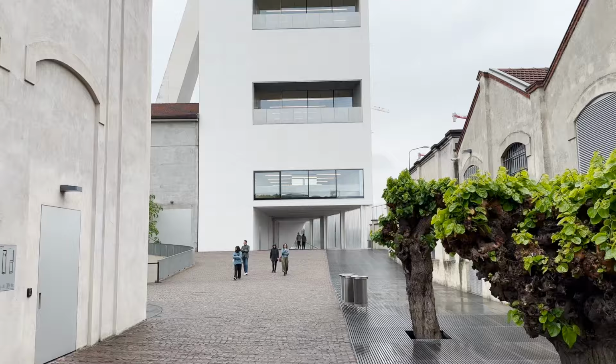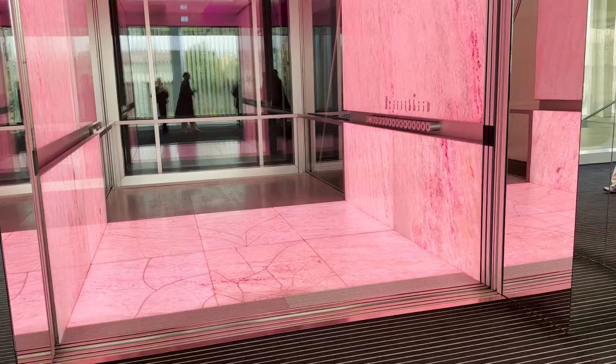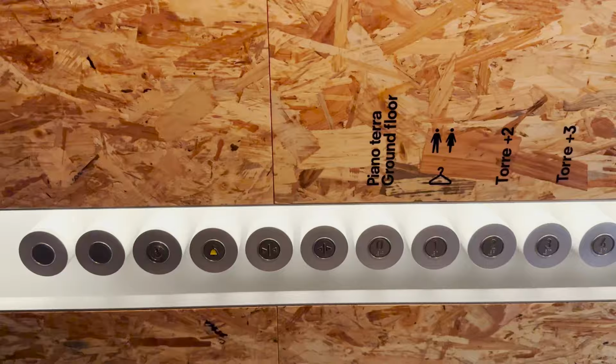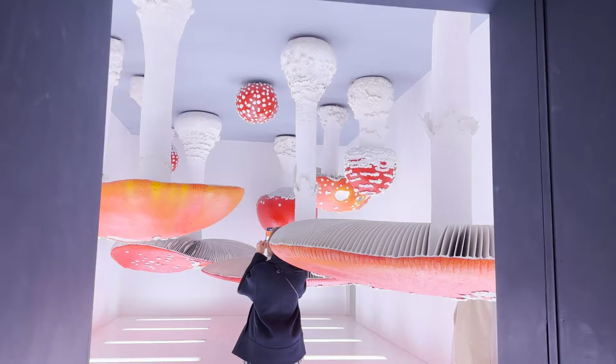This is the Torre building, which translates into tower, that spans across several exhibition levels. We'll be exploring the permanent exhibition called Atlas in the Space, which features works from 1960 to 2016, and reflects the evolution of the foundation's activities.